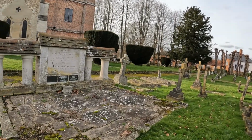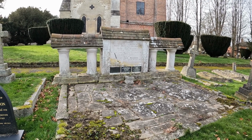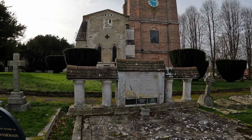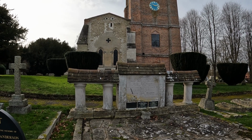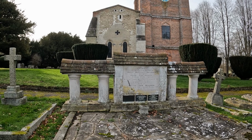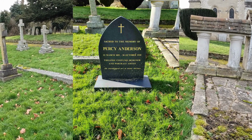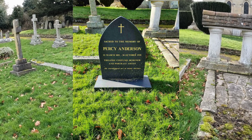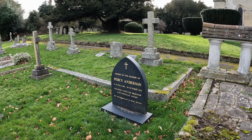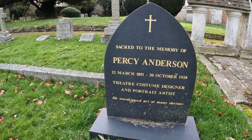Headstones laying down. We've got this rather large, again, family plot, the Brandon family, and Kate Etheria Brandon, wife of Arthur John Brandon of Redfields Church, Crookham. And you've got some other plaques down in loving memory of Enid Marjorie Anderson, nee Brandon. Actually, looking here in front of me, there's another Anderson grave, Percy Anderson, 28th of March 1851 to the 30th of October 1928. Now that has to be a replacement stone, or one that's only just been put up. And it says he was a theatre costume designer and portrait artist.